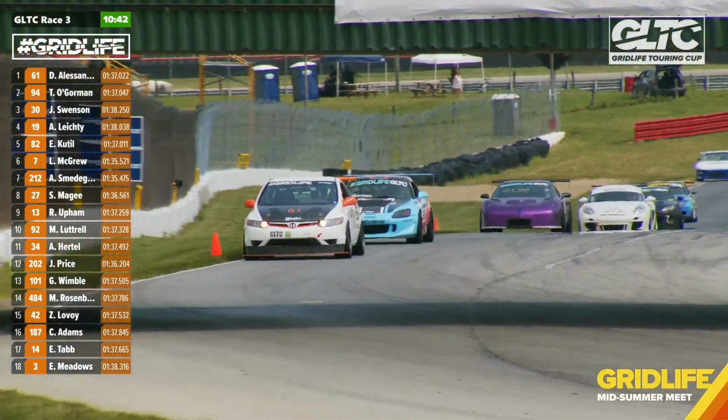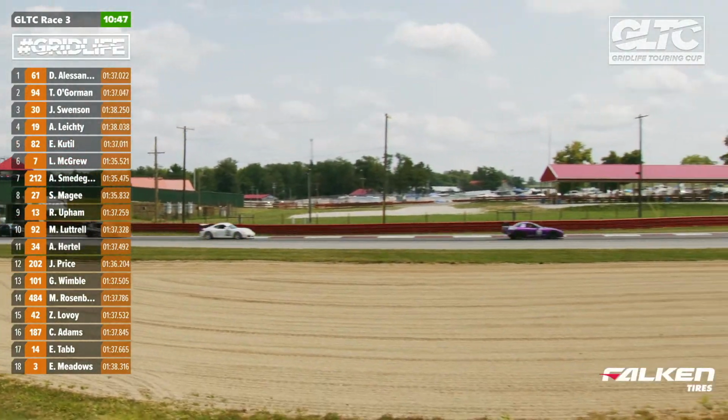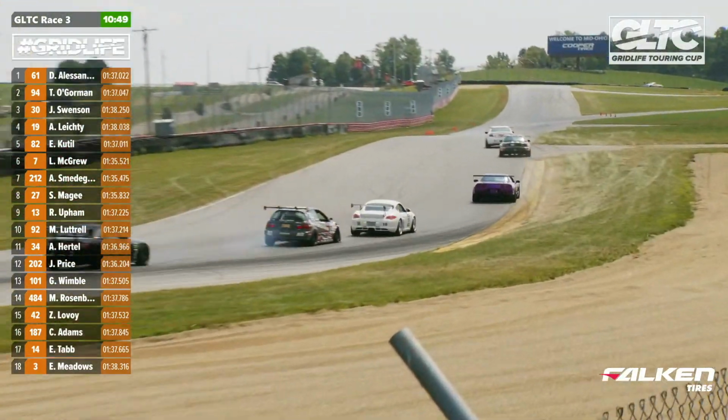That's the thing. You can run an outside line, but if you get too far outside, you're in where the marbles and the hot dog wrappers and stuff sit. There's just not a lot of grip out there. That's right.